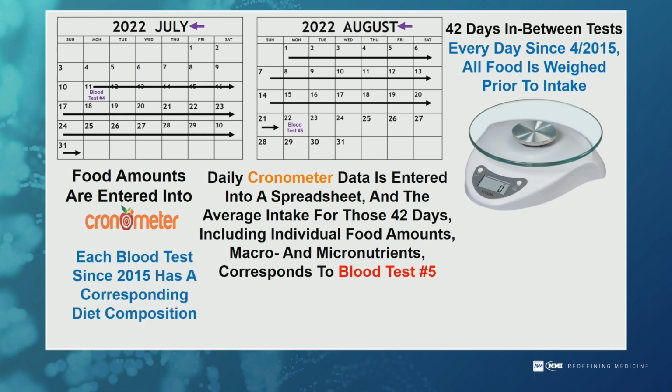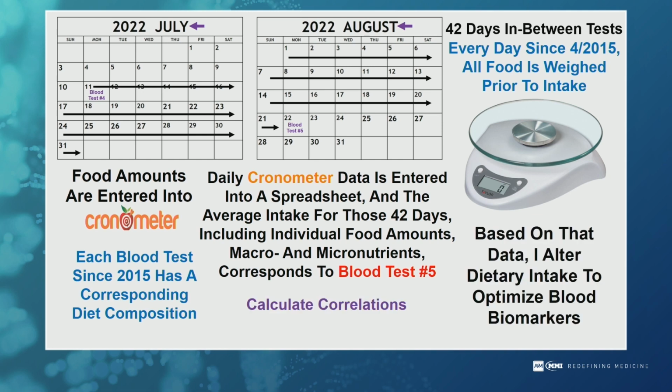So then each blood test has a corresponding average diet composition, and with enough blood tests and enough diet compositions that correspond, I can calculate correlations. And then based on those correlations, I alter the dietary intake to optimize blood biomarkers.